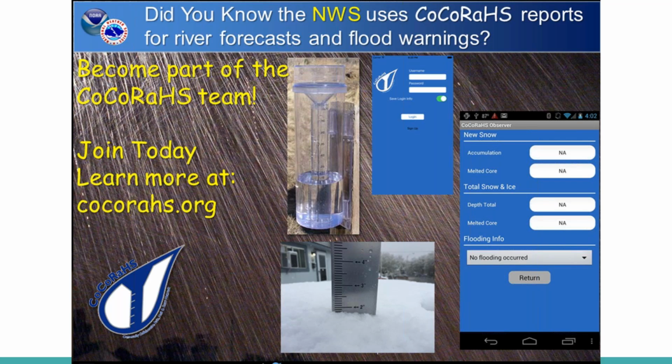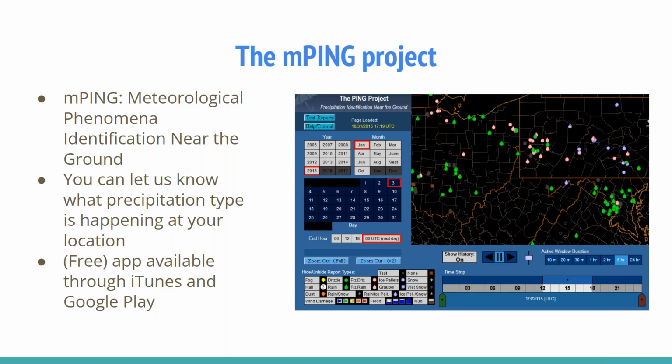You can get a rain gauge, a ruler. You can use an app or a website and report your amounts to them, and they send them to us. CoCoRaHS is not officially part of the National Weather Service. They are their own nonprofit organization, but they certainly share their information with us.